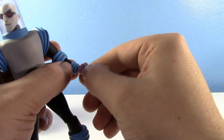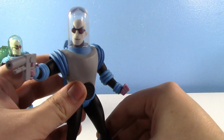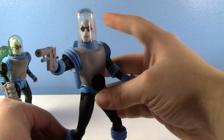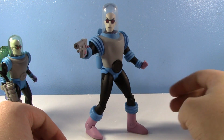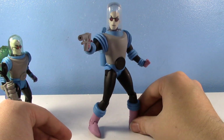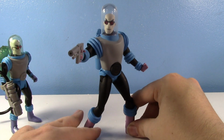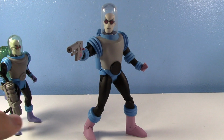Oh my gosh, that felt like it was going to break before it would hinge. There we go. Would have been great if I had an on-screen break. There we go. This is pretty much the most dynamic pose you can get this Mr. Freeze in. I mean, it's not bad. It's just not great. I like having it. I'm very happy I was able to finally get it.